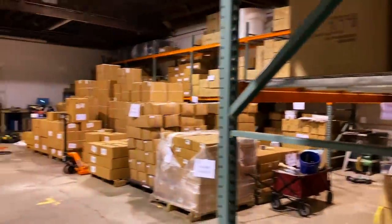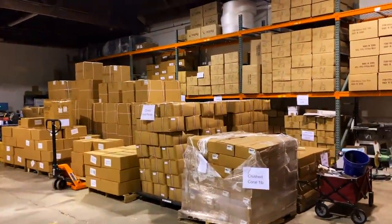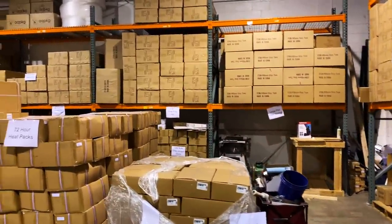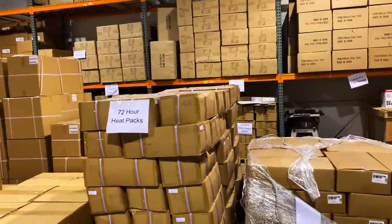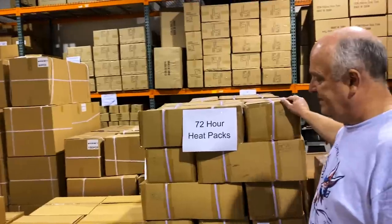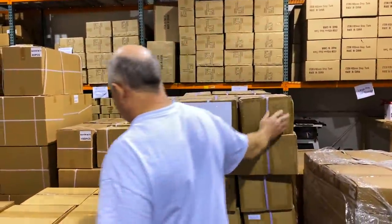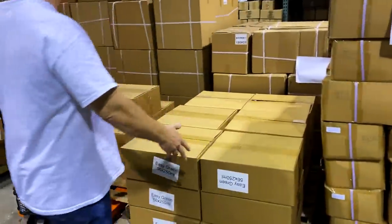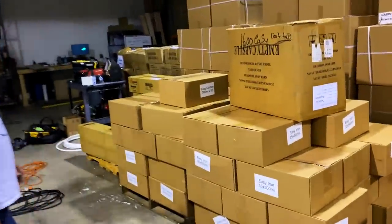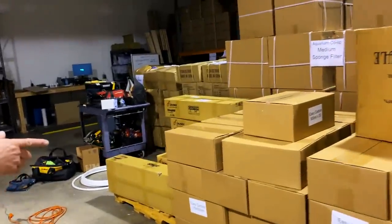We're going into the back stock area, where we really have way too much stuff to go out on the floor. A little bit quieter back here, which is nice. But you can see these pallets are just heat packs because we know we're gonna sell a lot of plants during the winter. And you can see here, pallets of Easy Green, Easy Carbon. Yeah, Easy Iron there, yep. Easy Iron.